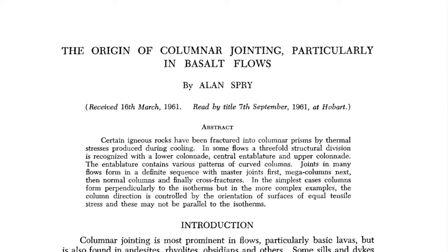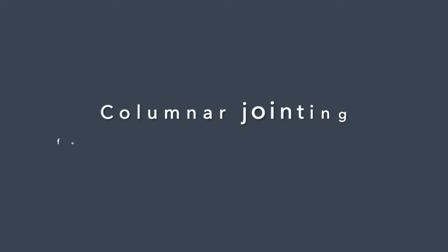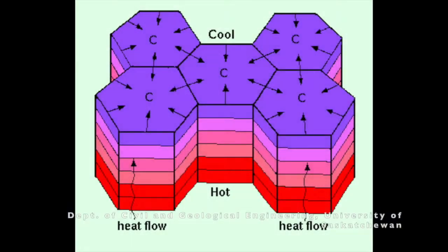Spry builds on the work from the late 1800s and the early 20th century and hypothesizes that columnar jointing forms as a result of contraction. Lava begins to cool at the surface and is thought to cause spatially uniform contraction. Stress accumulates from thermal contraction once the temperature falls below that of elastic behavior. This creates horizontal tensile stresses at the surface of the material. It is found that when a maximal tensile strength is exceeded, joints form on the surface and create a disordered network. The stresses form normal, at right angles, to the cooling surface.